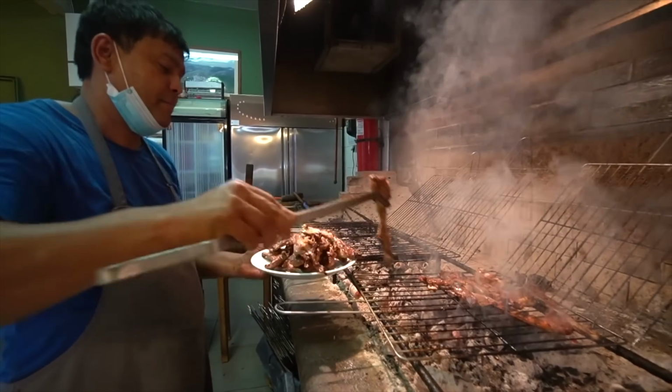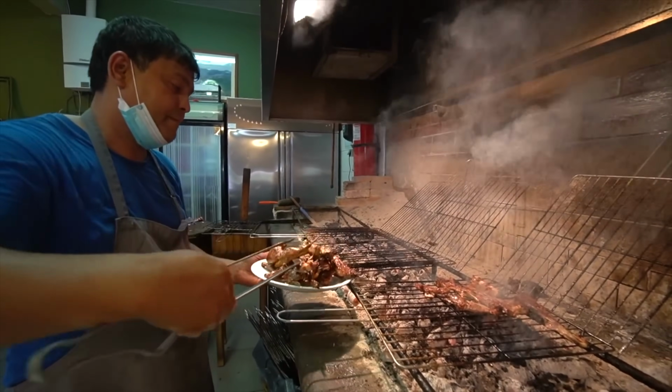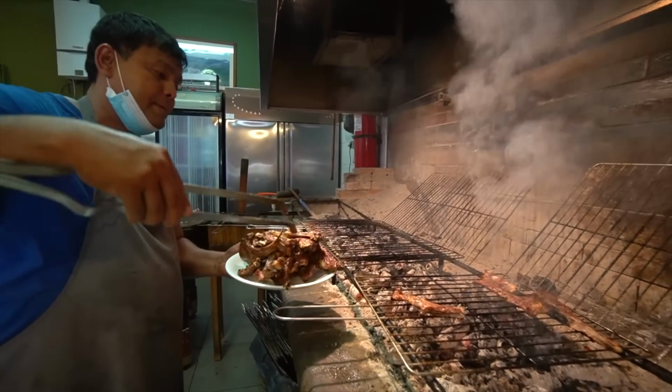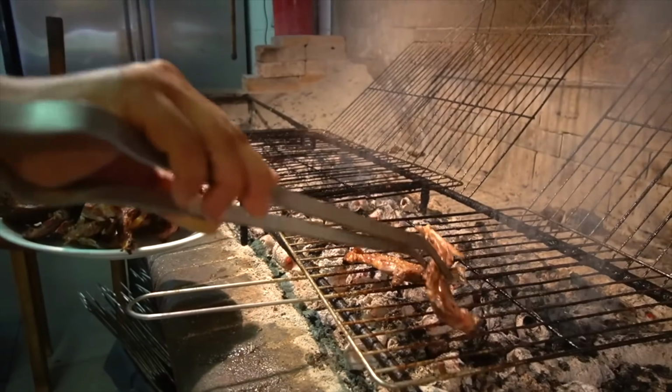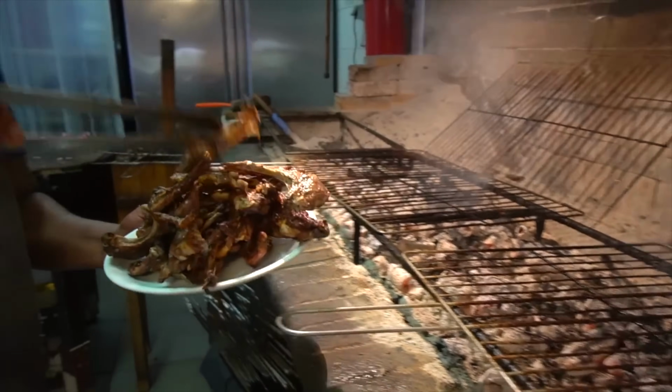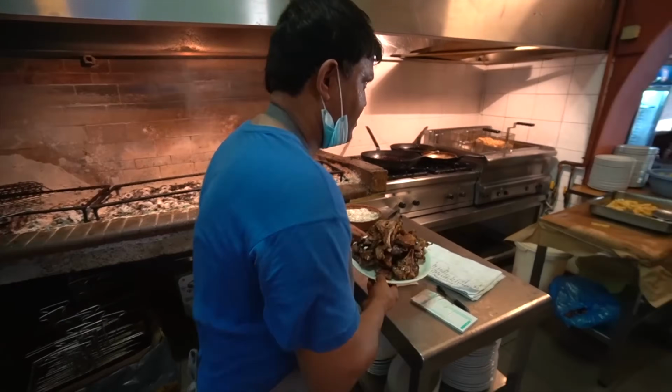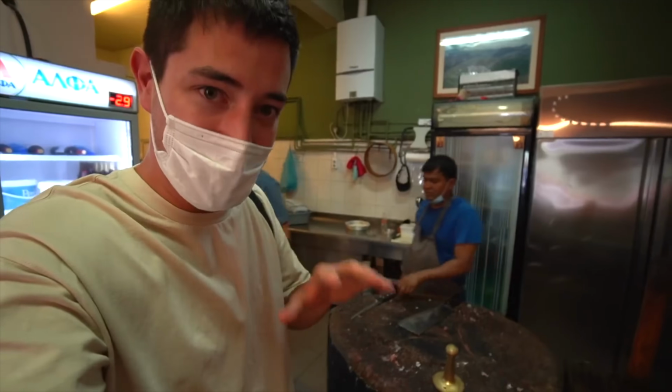So we're in the back kitchen. They're cooking all the lamb chops on charcoal right over here on the grill. And he is chopping the raw lamb chops on this huge stump. He's got this big kind of machete. And yeah, you can buy per weight, so up to a kg, 30 euros per kg.